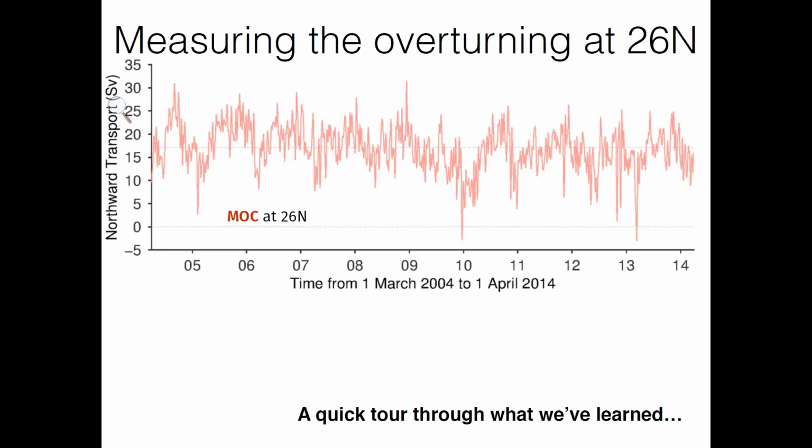So this is time since it went in the water in 2004, and the y-axis is transport in units of sverdrups, or millions of cubic meters per second. And what you see is this value of the overturning circulation estimated every 12 hours, but with sort of a 10-day filter applied in some sense. The value of the overturning circulation every 12 hours at 26 North. And so we've learned a number of surprising things from this time series.